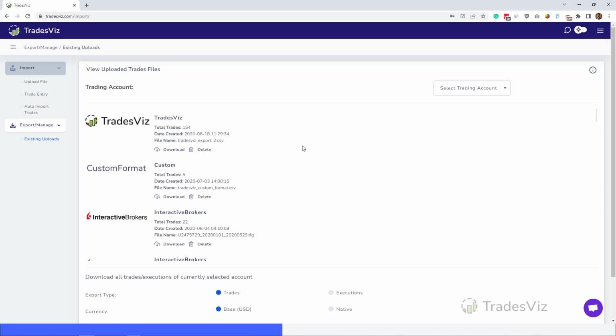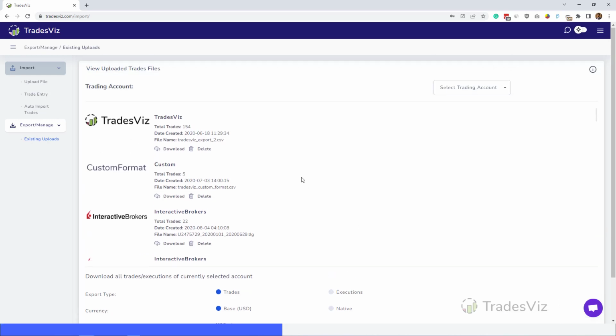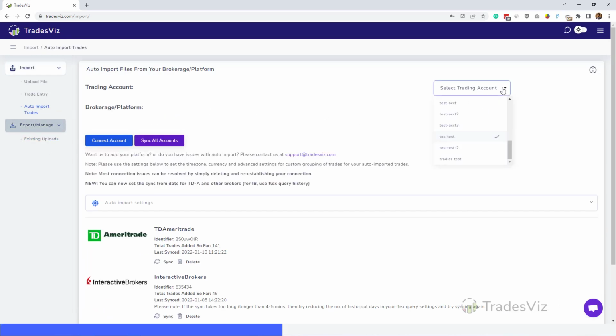I can download any of this at any time. I can delete any of this at any time. At TradesViz, we highly value the privacy of your data and how you manage your data. Whatever data you upload onto TradesViz is completely manageable, completely deletable, completely downloadable. There is no vendor lock. You can download all the executions and all the data that you have on trades simply by choosing executions and native over here and clicking on download. This will give you a CSV file filled with all of your tags, all of your comments, all of your executions for you to use in your own analysis, as a backup source of all of your trades.